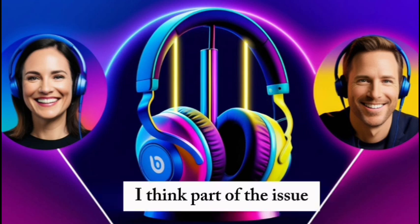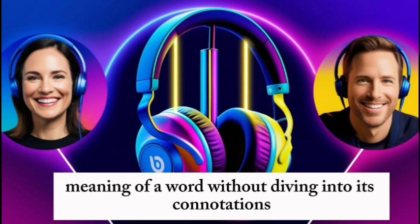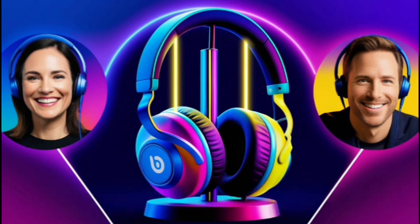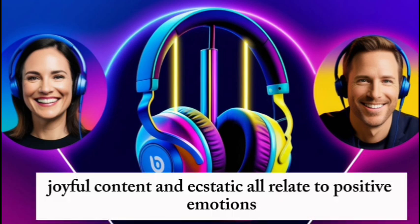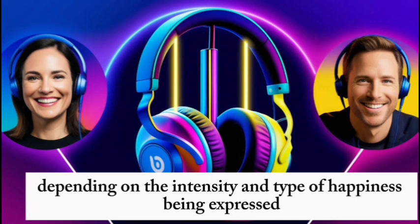I think part of the issue is that learners focus too much on the surface-level meaning of a word without diving into its connotations, cultural context, or various shades of meaning. For example, words like happy, joyful, content, and ecstatic all relate to positive emotions, but they're used in different contexts depending on the intensity and type of happiness being expressed.